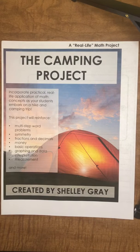You guessed it, it's Wednesday, so that means we are working on our Project Wednesday. So we are doing the camping project, which will help you work on multi-step word problems, symmetry, fractions and decimals, money, basic operations, graphing and data interpretation, measurement, and more.